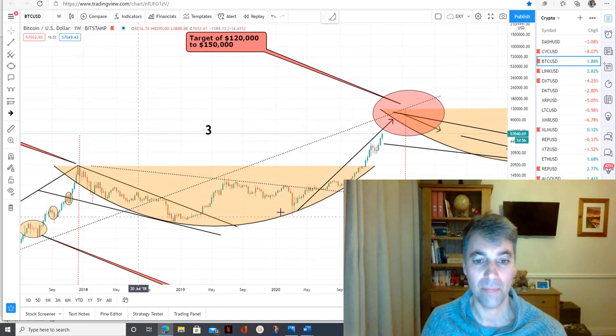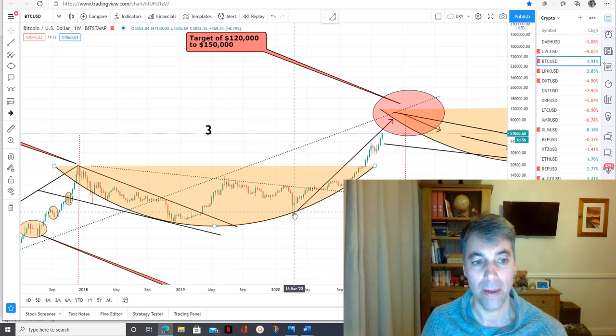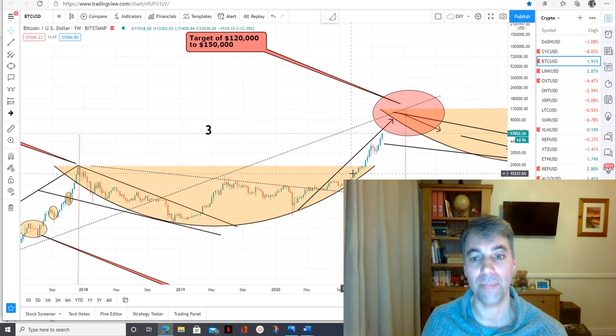So there's the arc. A lot of people didn't believe this when I first drew it, but it's when we got that bounce there that the arc became fixed in position. And you can see the trend line here. When we broke out here at around about $9,000 was when I posted on Twitter that I was absolutely certain that we were going to see a substantial move to the upside. And of course, we've moved from $9,000 to $57,000.